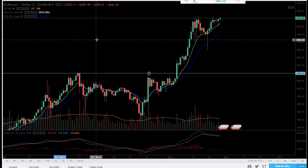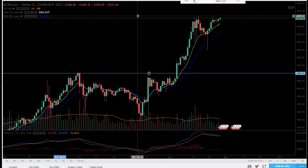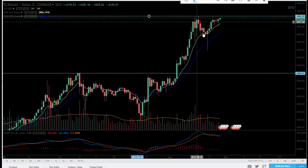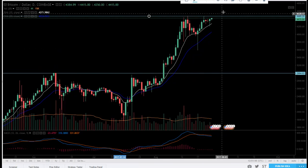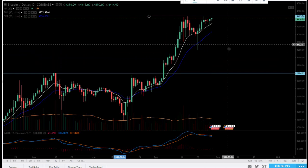If I draw on this level now, let's have a look here. We've got test 1, we've got test 2, and on the third test, it didn't really test. It just smashed straight up through it and just kept on running.